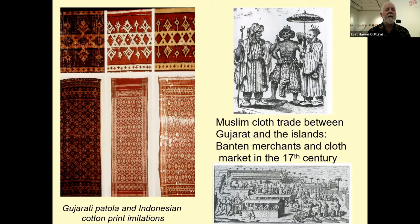And this is when you really get a lot of crossover between Indian Gujarati merchants and Chinese merchants, and Thai merchants are in there, and Banten. Banten is one of the great Muslim cities in Java on the north coast, and they start trading and mixing and matching dye stuffs, patterns, and so on in a way that's more familiar today with the way one market will, say, produce goods for another market in a different country to buy.